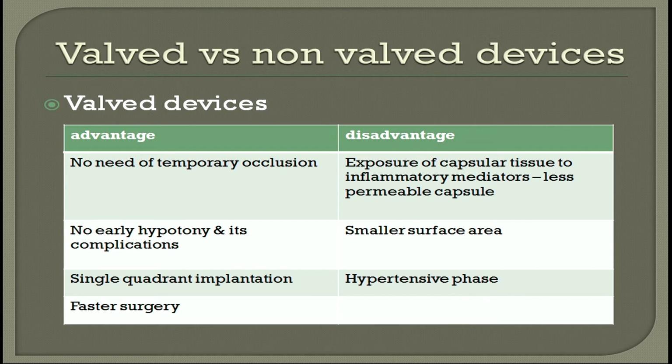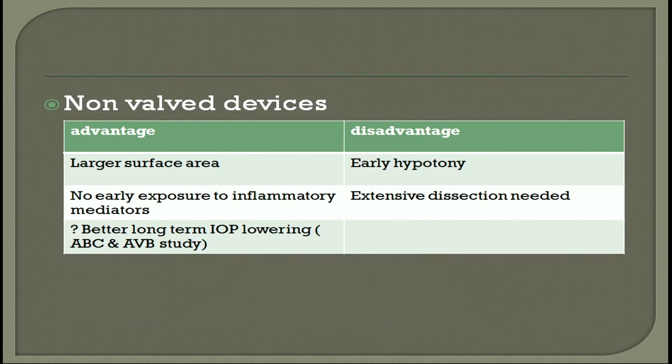So in patients with advanced glaucoma, we don't need any hypertensive phase, there we can prefer the non-valve devices because they give long-term IOP control. But the disadvantage of non-valve implants is that they cause early hypotony and there are many hypotony related complications. To prevent that, we have to ligate the tube of non-valve devices.